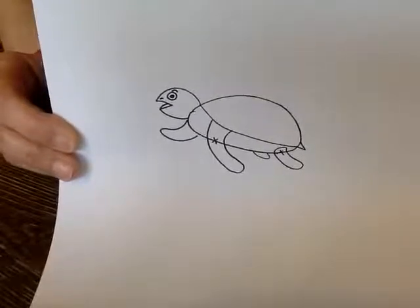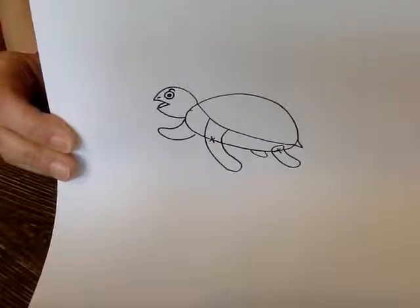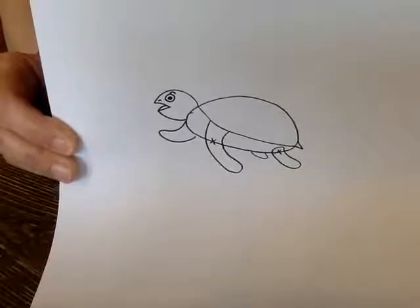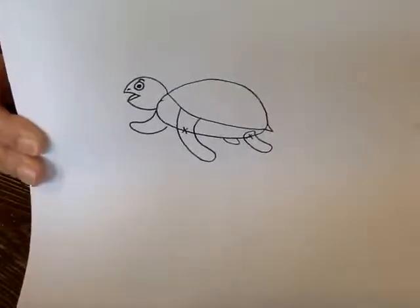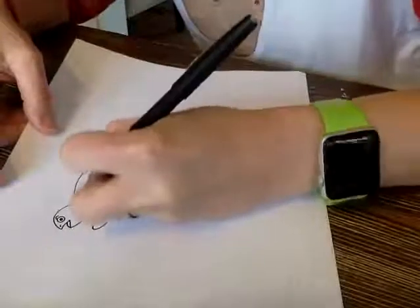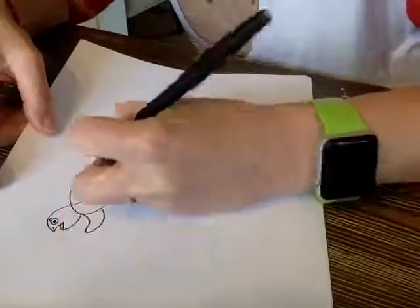Then all we need to do is decorate his shell. And you can do different ways. You can do sort of blocks that fill up the whole shell. I like to do dots. I think dots are fun. So I'm just going to do dots like this. Different sizes.